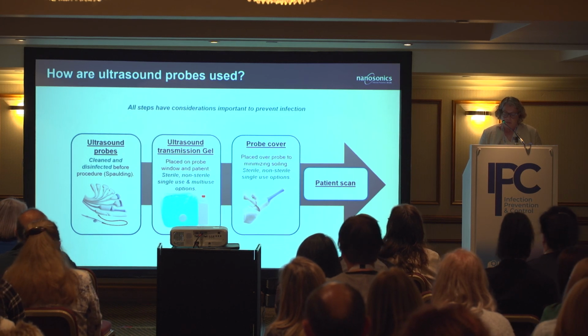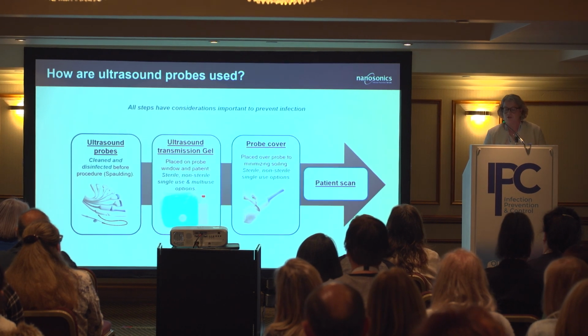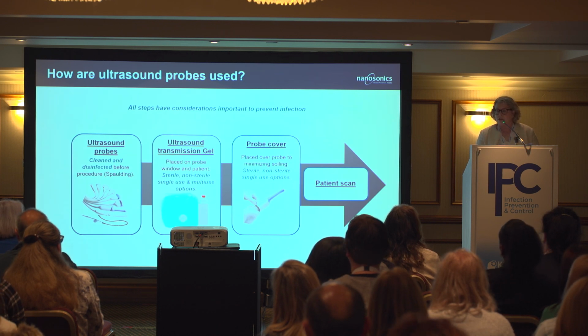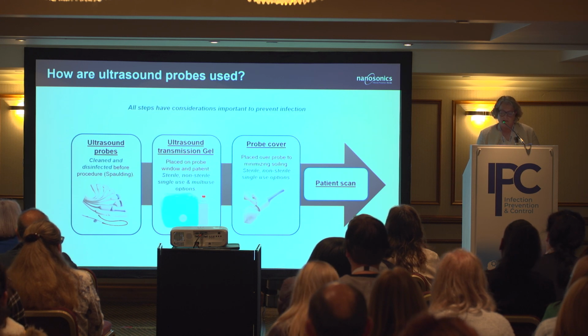So where the gel is being used, is it sterile? Is it non-sterile? Is it single-use or multi-use? And then the use of probe covers. So putting all those pieces together, are you considering the infection prevention elements, or considering the best and most appropriate choice for your patients? So essentially, you should have an SOP that covers all of these elements.